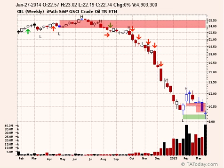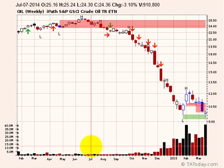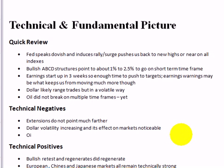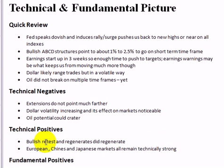If we look at the negatives, going back to the thoughts here, the negatives are that we don't have that much farther to go on these extensions on the ABCD structures or the ranges to the topside, and this increase in the volatility of the dollar is going to continue to be a problem. I could have put in here, and I didn't, probably should, that oil potentially could crater, and if it does, that's going to be an issue. If we look at the positives, those bullish retest regenerates, they did regenerate, and they regenerated higher.